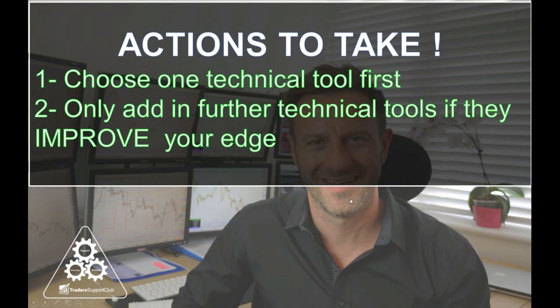But really, it comes down to your edge. It comes down to the result over a period of time. So only add something on if it improves what you're doing over time. So that's the second action I want you guys to think about. Don't just simply keep adding stuff onto your chart thinking this will make you better, this will make you better. Only add stuff if it improves your edge. And the only way you're going to know that is you're going to have to test it both real time with your trades going forward and potentially back test that as well.